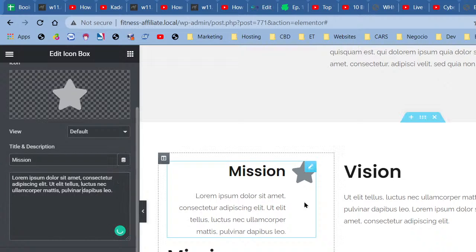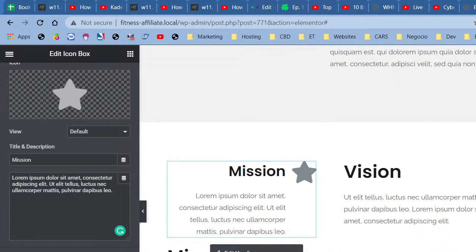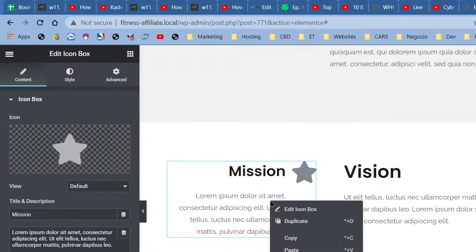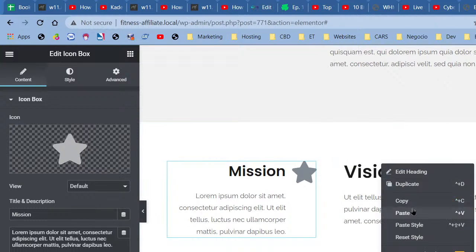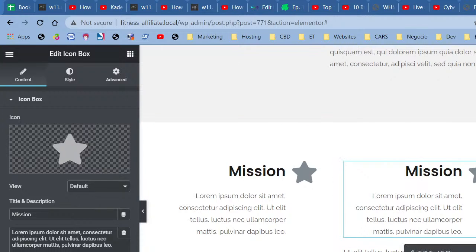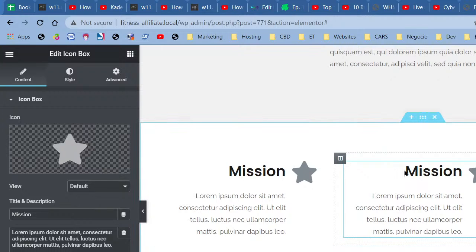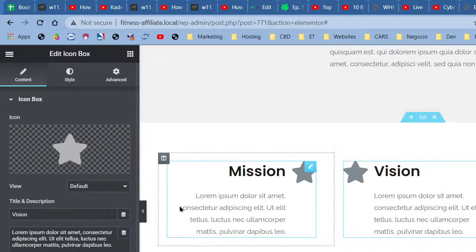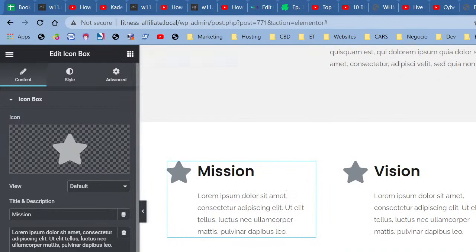And this is this. Okay. So we have lorem ipsum. I'll keep this lorem ipsum as it is. Okay. And I'm going to delete that as well. I'm going to copy and I'm going to paste. And I'll delete these because I don't need these. And I'll edit this and I'll call it vision. Okay, so that's vision, that's mission. And let's see how this, yeah, so this looks a lot better right here.